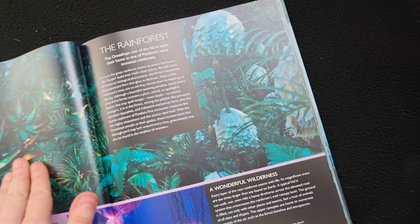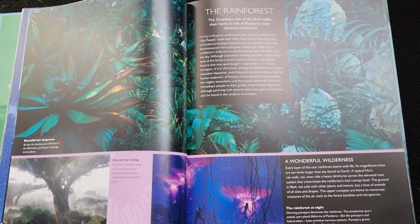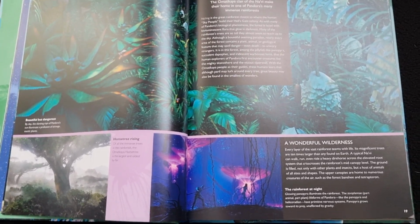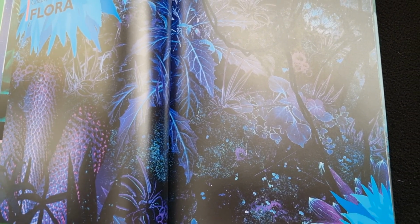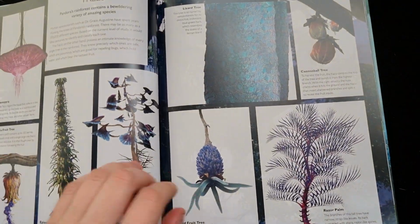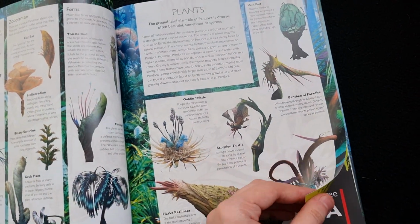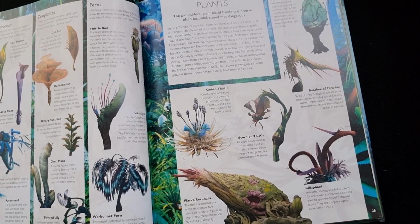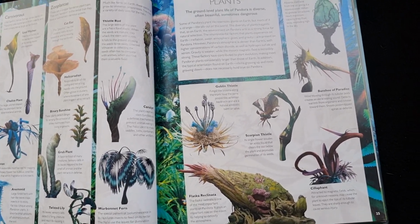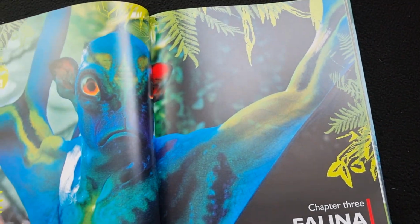So the first thing that I really enjoyed was just seeing the rainforest again. There's this section about the rainforest, and just seeing those beautiful vivid colours that we all know from Avatar, the bioluminescent forests and things. The next bit that I wanted to draw attention to, I really love just the sheer number of different plants that they've created for this world. There's so many, many we saw in the film and some in here that we didn't.